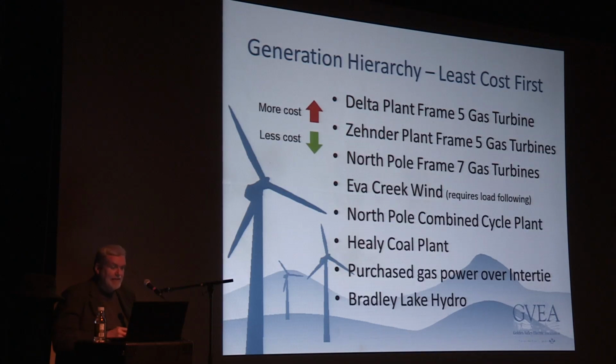So to explain the generation application, generally Golden Valley or any utility runs the cheapest thing first. And obviously that's things with no fuel. And the wind farm is in a tricky position because it can't run by itself. It has to have a load-following power plant in order to be able to run. Because if you're going to achieve a steady load, if the wind drops off, something else has to pick up. You've constantly got to be able to adjust to produce the same output all the time.